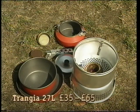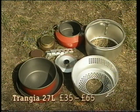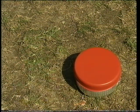Well, this has to be one of the things that they got right. It's a meths burner. It was designed many years ago. The nice thing about it is that it all packs together with its own cook set. So it's still very much the backpacker's favourite.